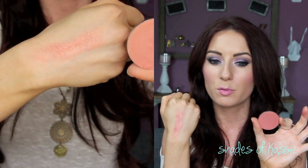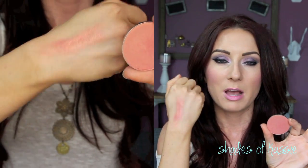This is so stunning on your cheeks. I love this. If you have a darker skin tone, this is going to be absolutely stunning on you. I think this color is so pretty. It reminds me a lot of Expensive Pink eyeshadow by MAC. Super pretty. I think this is a must-have for summertime, if you like that corally golden peach look to your cheeks. It's so pretty. Again, that is Spring Sheen.